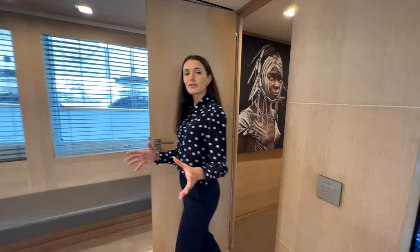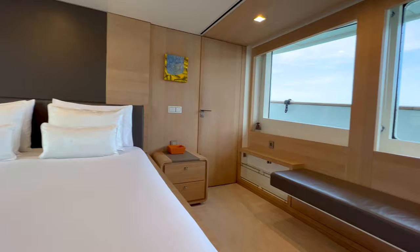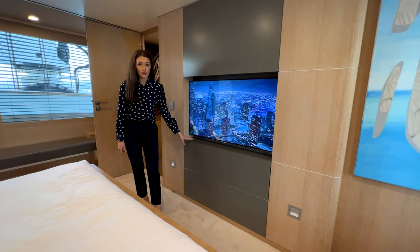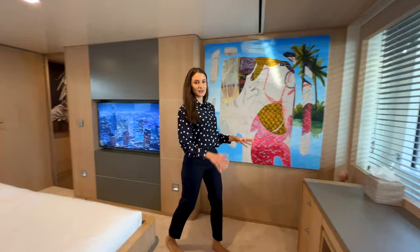In the middle of the master cabin, there is a queen-size bed with rounded corners. You don't hurt yourself when you walk around it. There is a nicely recessed TV in front of it with a TV drawer where you can store all your installations like Apple TV, remote controls.